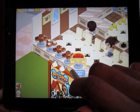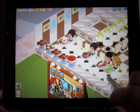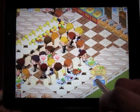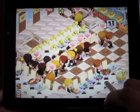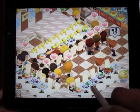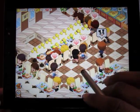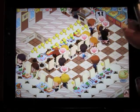It's got 36,000 pieces of cheesecake, so it's probably what most people are going to eat. And I also have some eclairs and some pie. I've got 96,000 key lime pies, so I'm pretty well off with that. As you could probably guess, this is, as I said, Bakery Story. Here you cook baked goods, donuts, pies, cakes, eclairs, cookies, all those kinds of things.